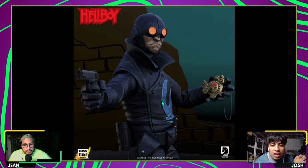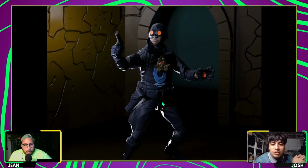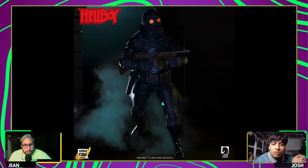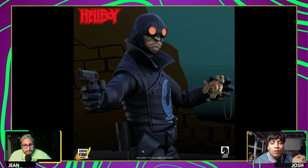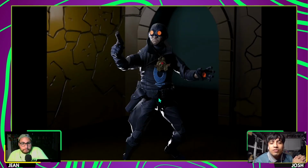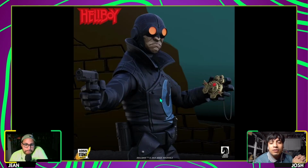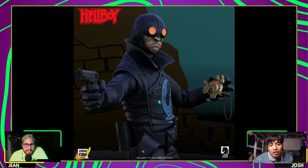The Hellboy one looked like actual product images. But the last two photos that you showed look rendered. Yeah, there's an overlay or something. This one looks rendered to me. It doesn't look like the actual products. That contrast could be a little misleading. I'm not sure if that's exactly how it might come out. Who knows though? It looks a little rendered compared to the Hellboy, but regardless, it looks amazing.